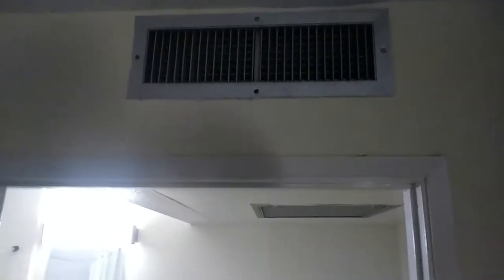Dude, did you notice this fan in here? Nah. It's taking the return right here, from right over the shitter, and it just blows it into the room. Is that fucking stupid or what? That's pretty funny.